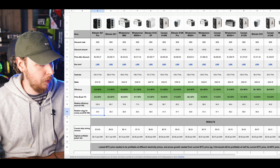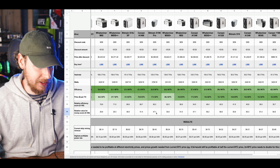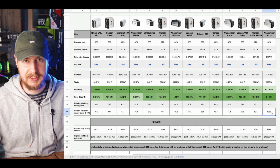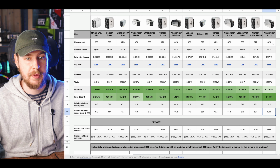And then same for the value for money score, which is also between 0 and 100, where of course the miner which scored the worst on efficiency scores the best on value for money, because you get a lot of hash rate for very cheap buying that miner.